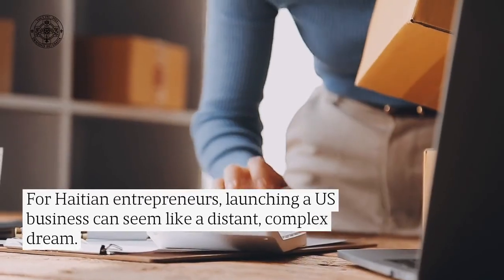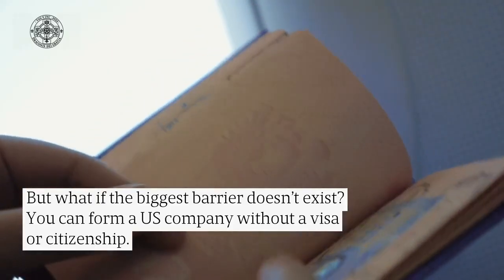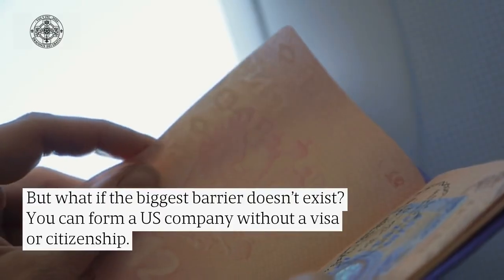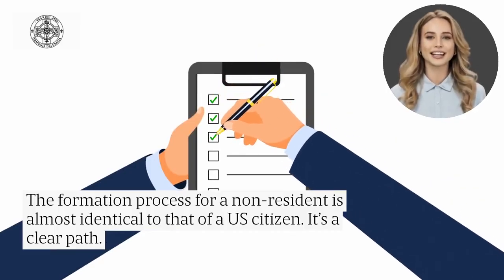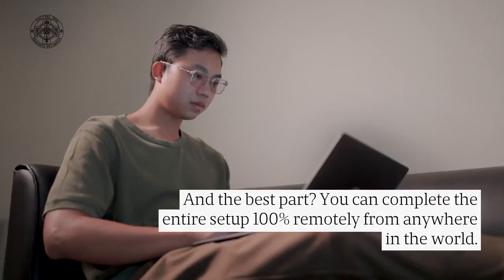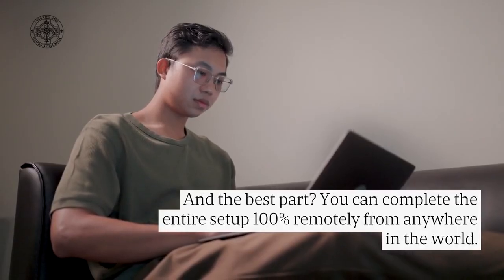For Haitian entrepreneurs, launching a US business can seem like a distant, complex dream. But what if the biggest barrier doesn't exist? You can form a US company without a visa or citizenship. The formation process for a non-resident is almost identical to that of a US citizen. It's a clear path. And the best part? You can complete the entire setup 100% remotely from anywhere in the world.